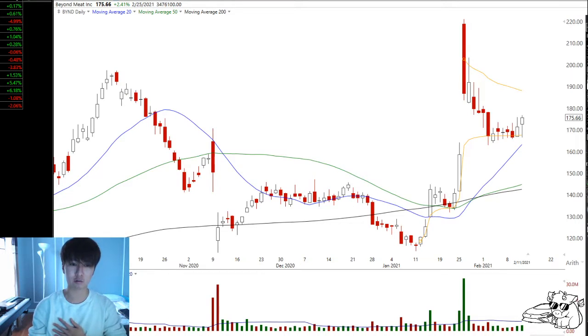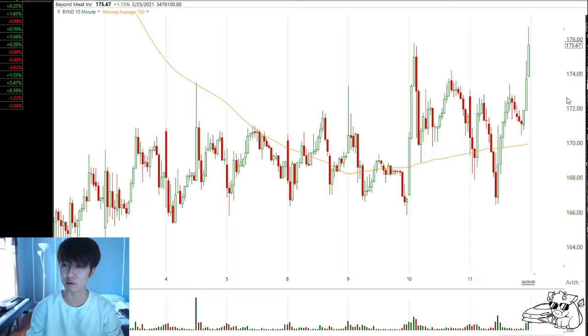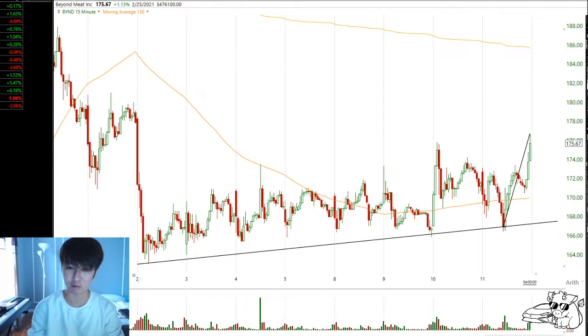If you already got involved with this and you have options, this is what we want to play tomorrow. So today is Thursday, right? Tomorrow is Friday. Towards the end of the day today, BYND made a big movement upwards. It went from 166 all the way to 176, which is a lot, $10. Which is telling me that the buyer is in control and that we have seen sellers around this area across the way.